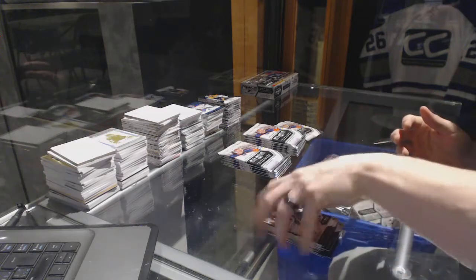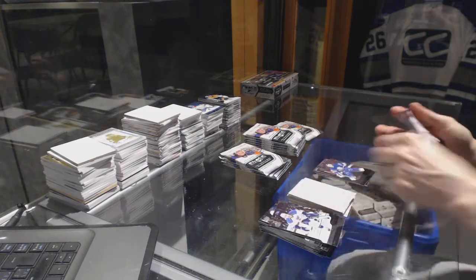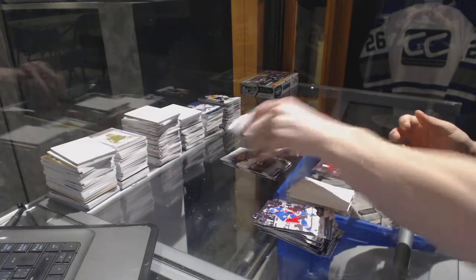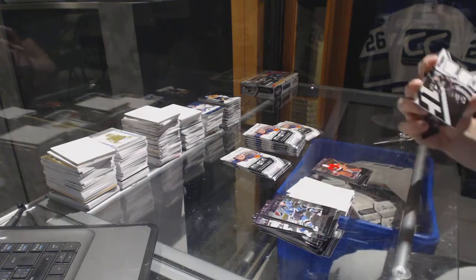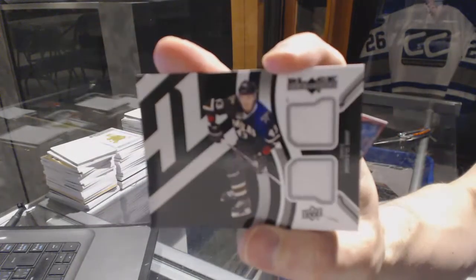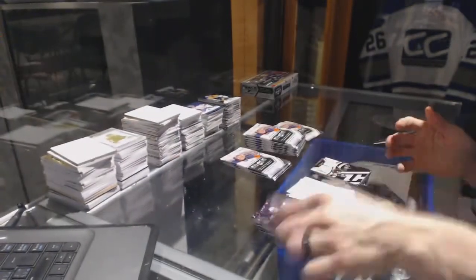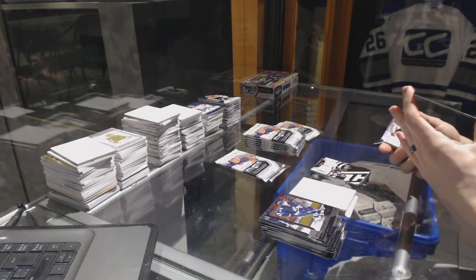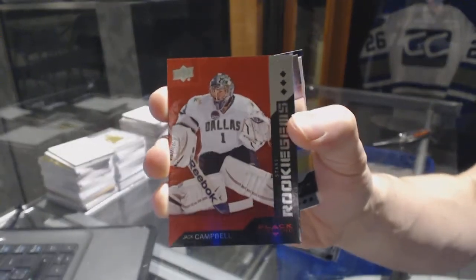Triple diamond for the Penguins, Ron Francis. Triple diamond for the Leafs, Felix Potvin. Double diamond for the Hawks, Tony Esposito. Dual jersey for the Dallas Stars, Jamie Oleksiak. Triple diamond rookie ruby, numbered to 150, for the Dallas Stars, Jack Campbell.